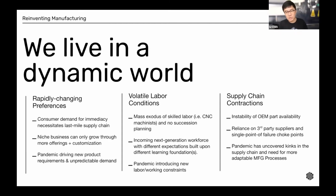You have many skilled labor needs, but you're not able to get enough skilled labor for CNC milling or for molding. And more and more people in the next generation are expecting to do more than just technical work, so you probably cannot find a very good candidate among the younger age with such good technical experience. The pandemic also gives labor and working new constraints. And there are supply chain constraints too: we see a lot of vendors from overseas who can't give you the part on time, or you yourself can't give your customer products on time because of the pandemic.